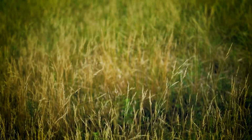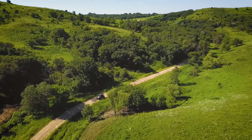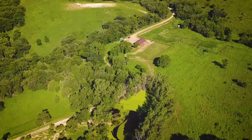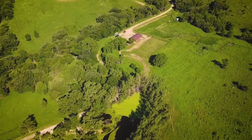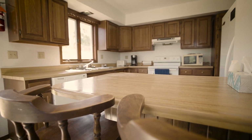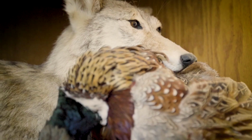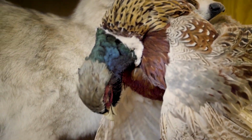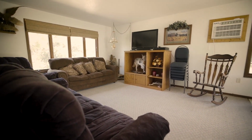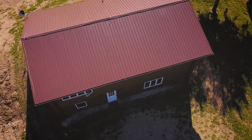The lodge sits back in one of the draws. It's a real neat little private drive that takes you up into the trees right there. It's real secluded. Sleeps 12 people, has a full kitchen upstairs, full bathroom upstairs, full bathroom downstairs. It's set up ideally for an awesome private hunting camp, or would make a great addition to an existing operation. The lodge meets all the state mandates to be run as a commercial pheasant operation.